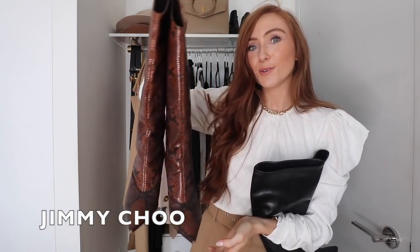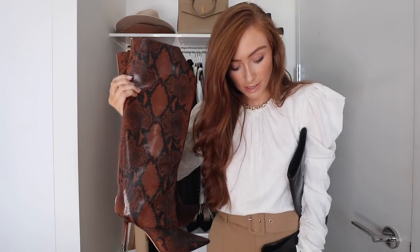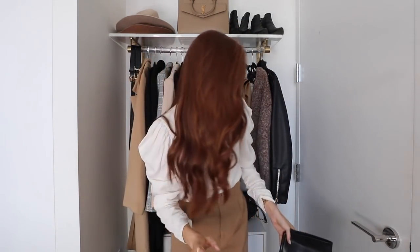And then these beauties I got from CHOO. These were a splurge, but no regrets. I've worn these so much already, and now they have a whole other season ahead of them again. They're very, very comfortable. I could walk around the city actually in these boots, believe it or not. I have, and they've been great. So yeah, really recommend that style of boot.